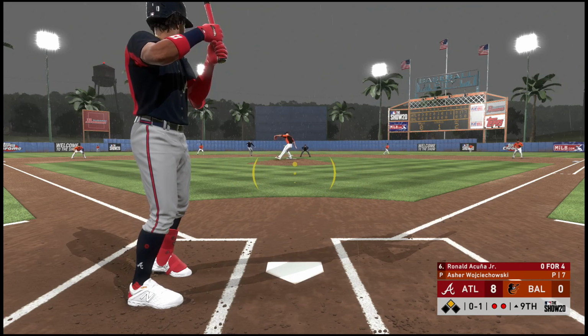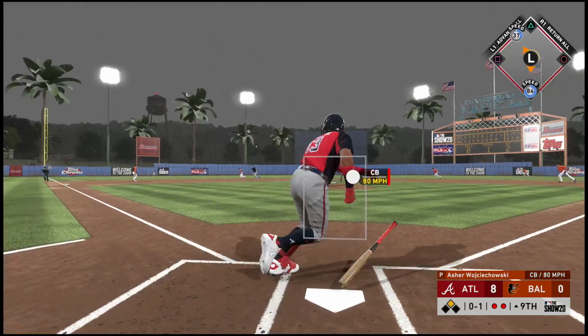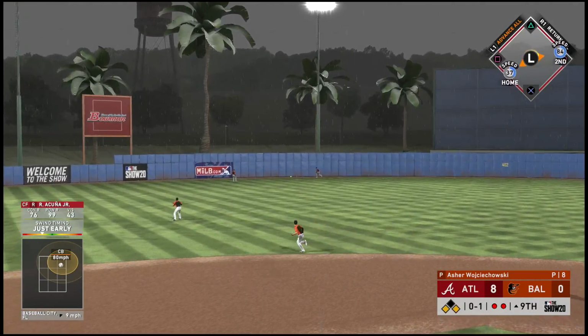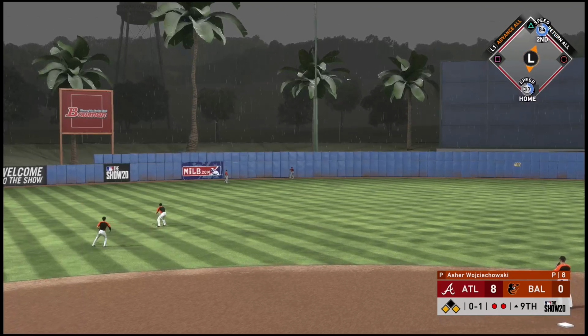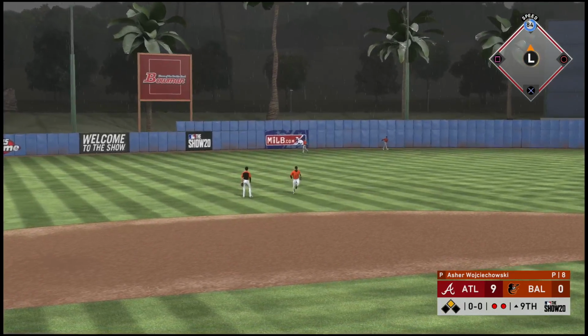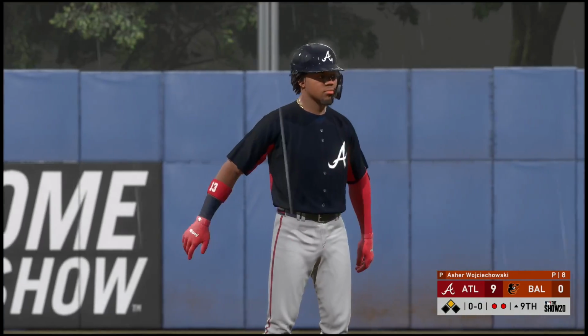He's set. Here's the 0-1. There's a ball ripped toward the gap in left center. He's in at second safely. And also on the play, a run comes across to score.